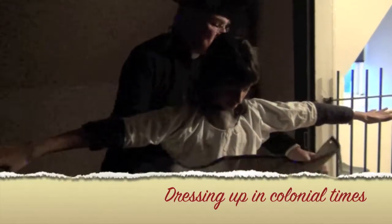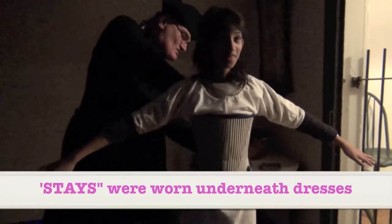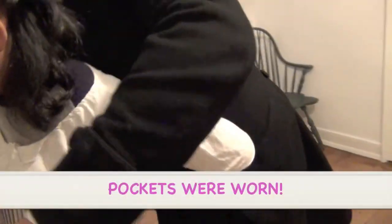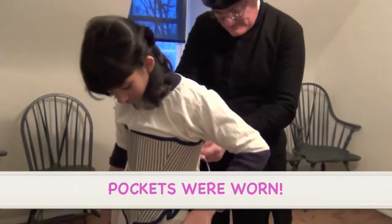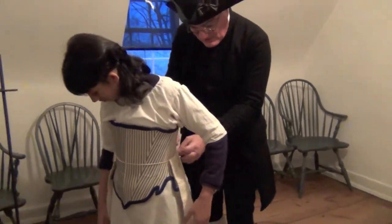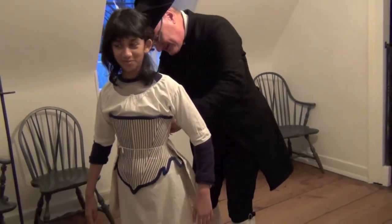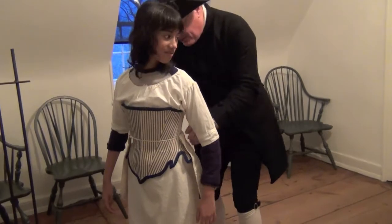These are called stays. And you wore stays because they gave you upper body strength. Put your pockets on. Pockets are not sewn into women's garments. They're worn underneath their clothes. So you can say pockets are part of your undergarments. So I'm going to put this on you.